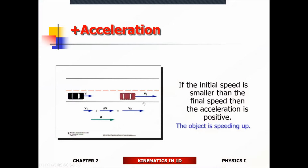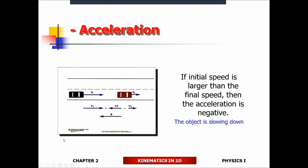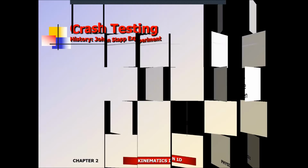All right, so speeding up is acceleration. If the acceleration points in the direction of motion, it's positive, which indicates that the object is speeding up. If the acceleration is pointing in the opposite direction of motion, which means that it's negative acceleration, the object is slowing down.